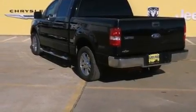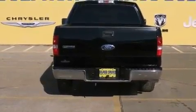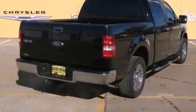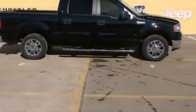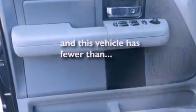Features include a double wishbone independent front suspension, a low tire pressure indicator, cruise control, a CD player, disc brakes with an anti-lock braking system, a passenger side airbag, a keyless entry system, an external temperature gauge, and this vehicle has less than 71,000 miles.